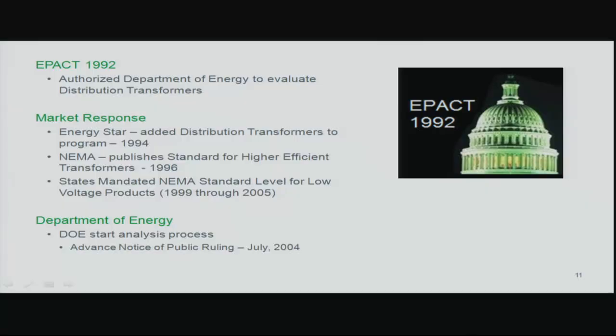In 1992, that amendment to the Policy Act actually gave money to the Department of Energy to start to analyze distribution transformers to determine if efficiency levels were justifiable to be set. The market responded. The EPA created an Energy Star program for distribution transformers. The National Electrical Manufacturers Association also responded and were proactive by actually setting levels for this Energy Star program that were above and beyond what was readily available in the marketplace.